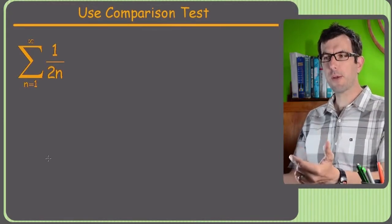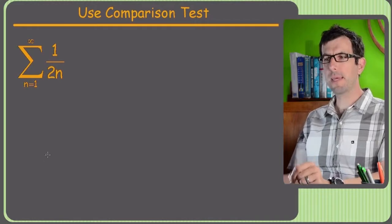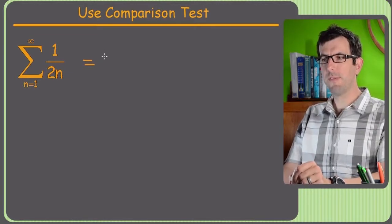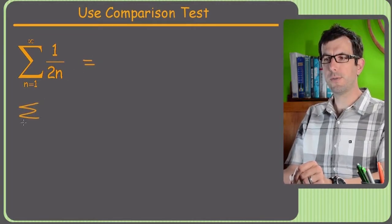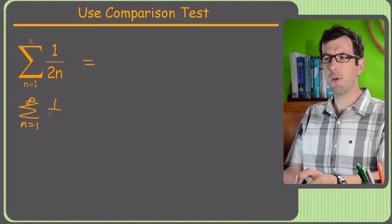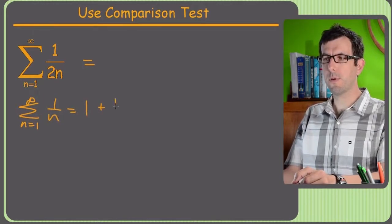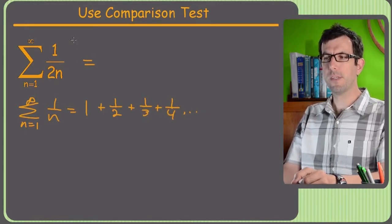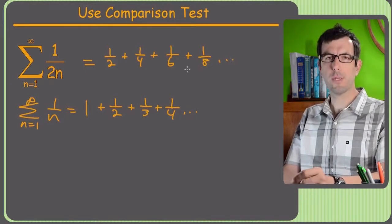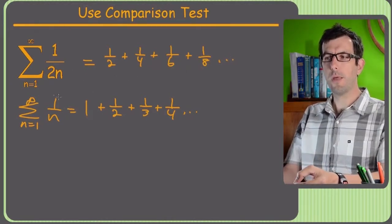All right, in keeping with trying to figure out things that don't exactly work with the comparison test until we make a couple of tweaks, let's look at the terms here. So if we look at the terms of this problem, we probably want to compare it to the harmonic series, because you notice we have an n to the first power downstairs. So there's a good chance that 1 over n is the comparison we want to make. So that'd be 1 plus 1/2 plus 1/3 plus 1/4, etc. So what are the terms of this one? Well, let's see. We've got 1/2 plus 1/4 plus 1/6 plus 1/8.